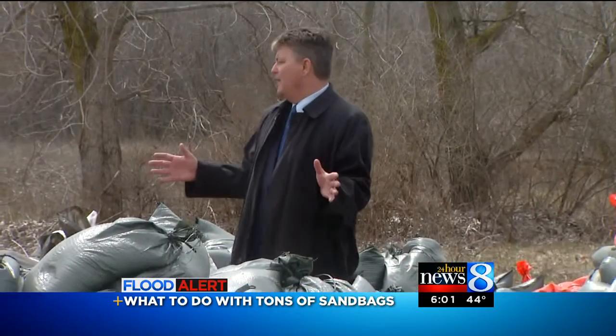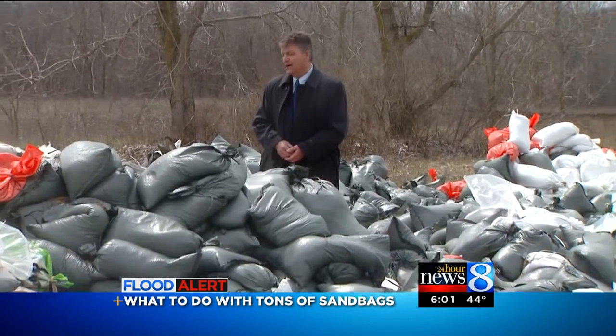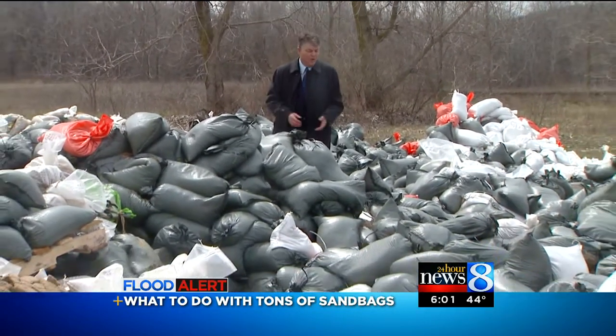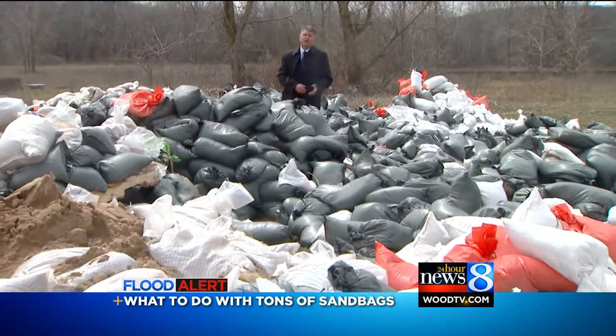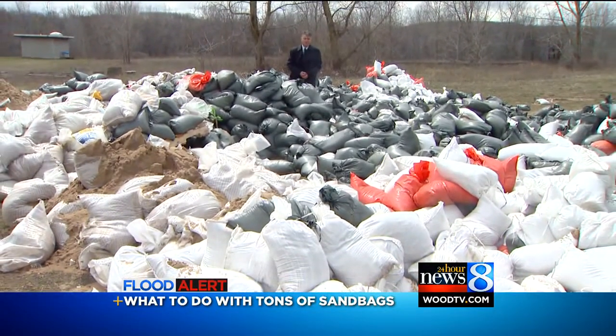Well, these are just some of the estimated 25,000 bags of sand filled by volunteers to help keep the floodwaters at bay here in Lowell. Well, it's not the top priority. City officials have started to formulate a plan on what to do with it all.